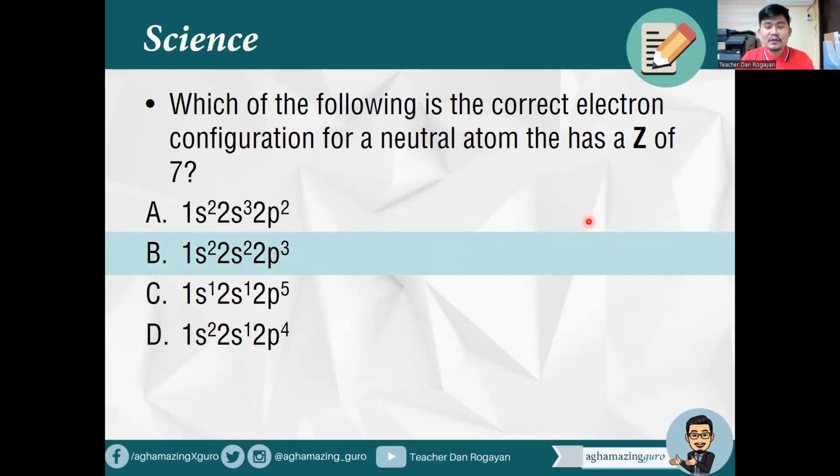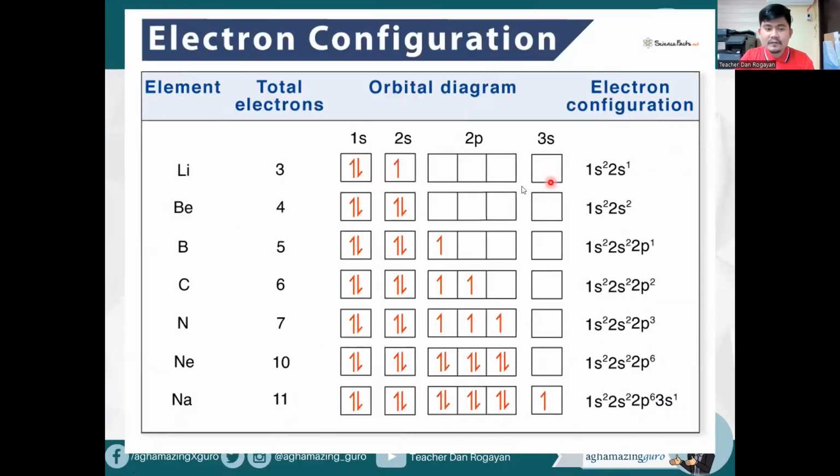Natatandaan nyo pa ba yung electronic configuration natin? Diba? So, let's look at the electronic configuration. Okay? So, ito, some examples, no? For example, lithium, you have 3 electrons. Yan, 1, 2, 3. So, 1s2, 2s1. Hindi niya na fill yung orbital na to. Only the upward arrow. Okay? Beryllium, complete. No? Boron, 5. Okay? So, only the first orbital of 2p is occupied.